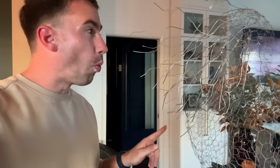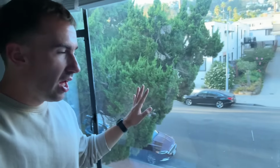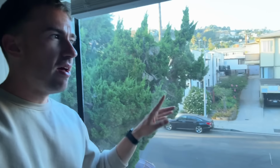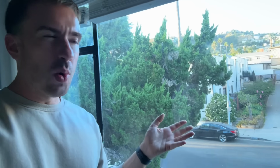I think I've decided that I'm just gonna do the one. I was gonna do them in both windows, but I think because my bedroom window's right above the driveway, there's nothing blocking it. It's clear, people will be able to see it. Versus the living room, there's kind of a tree. It's not a big tree, but there is one in the way. So I feel like a lot of people won't see that one.